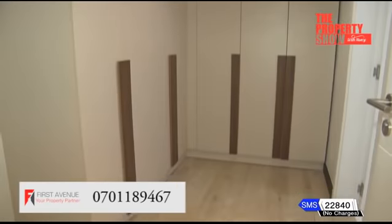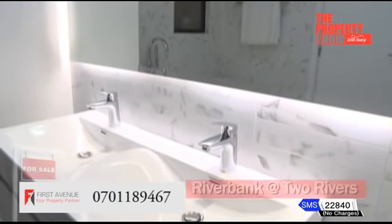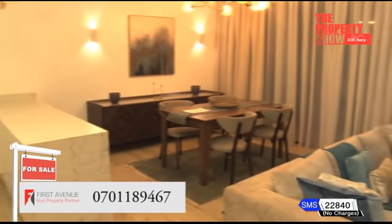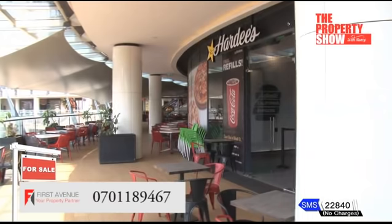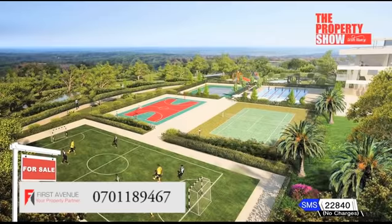All the bedrooms have walk-in closets, and the master bedroom comes with a bathtub, shower cubicle, as well as his and hers sink. The project comes with state-of-the-art lighting system as well as high-quality finishings. Riverbank Apartments affords you immediate access to fine dining restaurants, entertainment, fashion avenues, hypermarkets, and plenty of green parks.